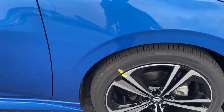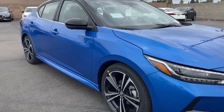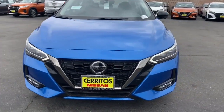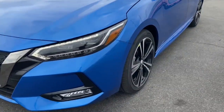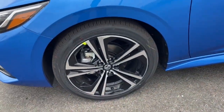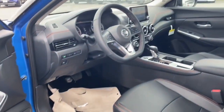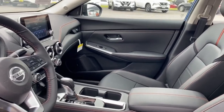The following are some of this vehicle's highlighted options: pre-collision system, lane departure warning, keyless entry, backup camera, satellite radio, fog lamps, keyless start, adaptive cruise control, remote engine start, heated mirrors. Safety first meets sporty soul in this Sentra.